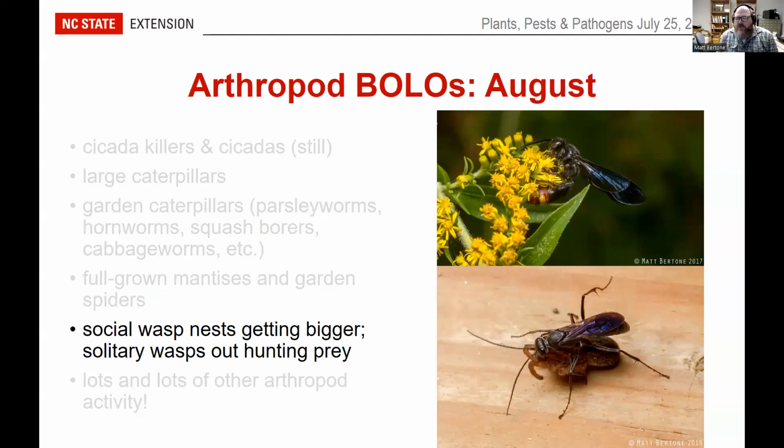Of course, the wasps are much more abundant and active. So the social wasps, like the hornets, the yellow jackets, the paper wasps, their nests are becoming the biggest they're going to get. By the fall, they're going to start producing males and queens that will mate and then go off. Once the colony dies in the fall, the queens will hibernate. But you can also see a lot of solitary wasps. So the spider wasps, this one carrying its prey under it, this paralyzed spider that they'll stuff into a burrow or a mud nest to where the larva will feed.